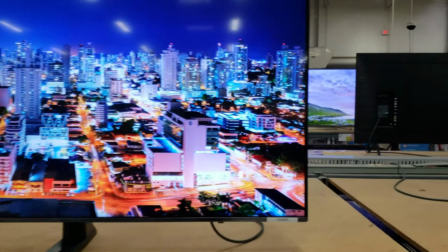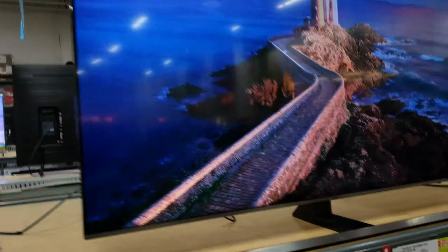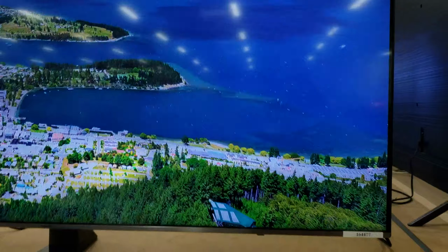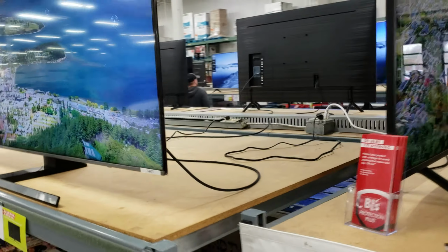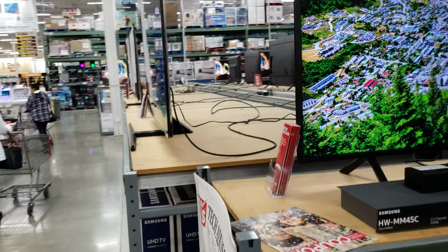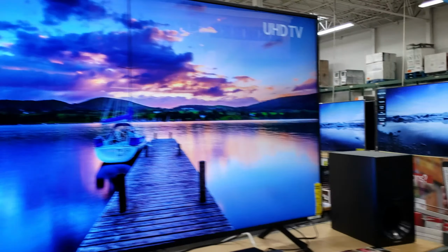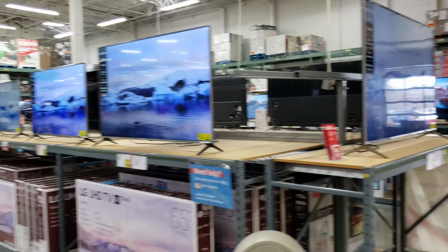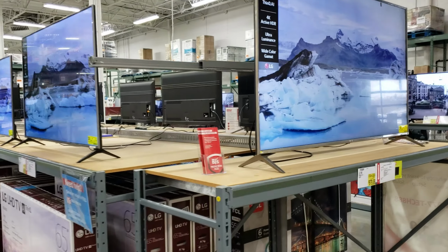But here we are at BJ's. Again, if you're gonna come in, really do your homework. Grab all the part numbers of what you're attracted to. Try to hone in on a brand that you like. And here it would be probably Samsung, TCL. I'm not a huge fan of the LG LEDs myself. And that's all I can say.